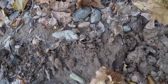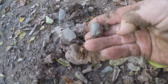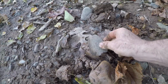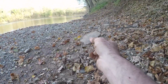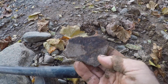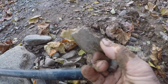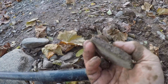There it is. Okay, so what we have here is a fired Civil War mini ball, 58 caliber. And look at that. Isn't that interesting? You know what this is? I found this right down in that flat right there. This is a chunk of Indian pottery, North American Indian pottery. Kind of thick. You can see where it's got the little hash marks and stuff on there. That's how they marked them up.